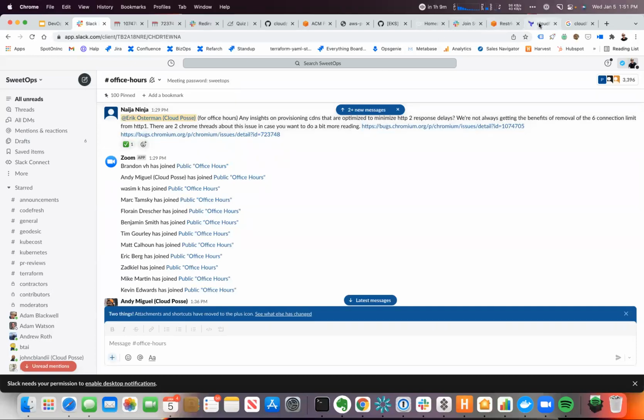And also, what is your origin for your images? Is it S3 or some other service? Yes, it's S3. So the CDN is using CloudFront. Okay, so it's CloudFront in front of S3, and then you'll see sometimes multi-second delays. And your DNS, who hosts your DNS? Have you eliminated DNS as a factor?